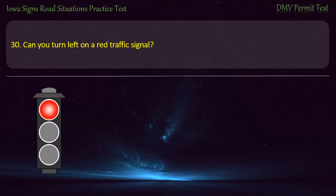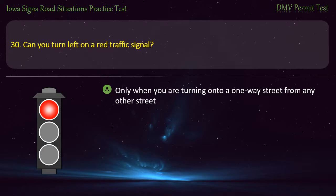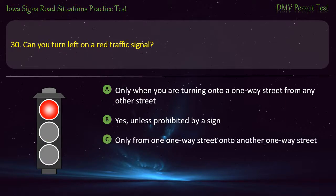Question 30. Can you turn left on a red traffic signal? Only when you are turning onto a one-way street from any other street. Yes, unless prohibited by a sign. Only from one one-way street onto another one-way street. No, not in Iowa. Answer. Only from one one-way street onto another one-way street.